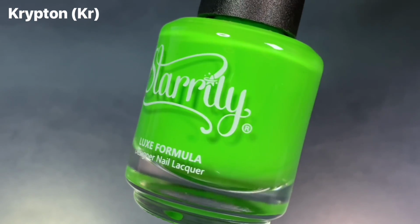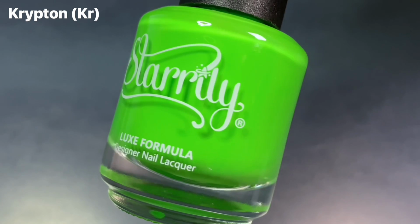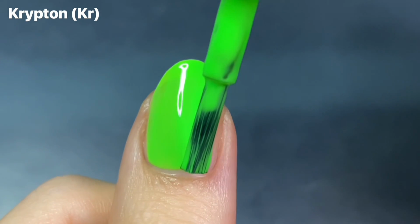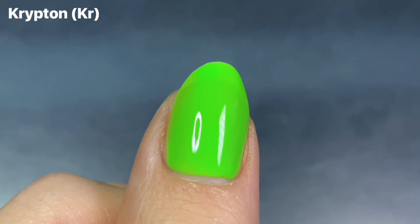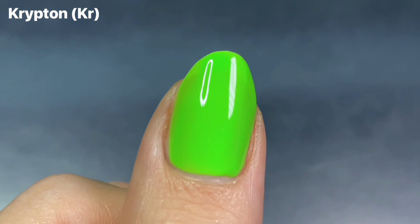The neon green in the collection is called Krypton, and this one was so intense. It really is like that radioactive, otherworldly neon green. I wasn't expecting to like this one as much as I did because I just usually don't love these specific shades of green, but I feel like this one is just so good with how radioactive it feels.